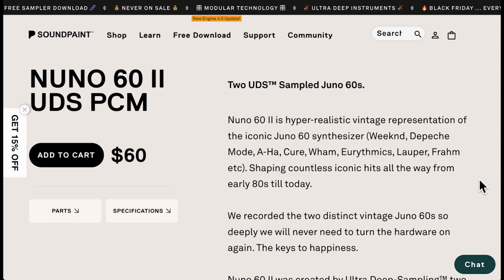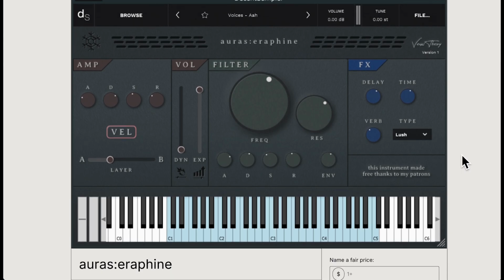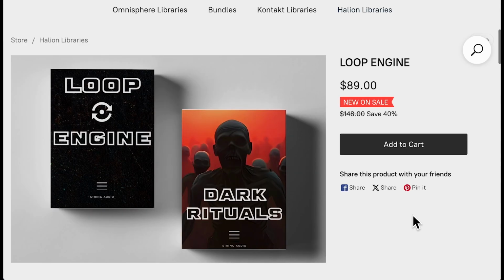Sampled, you guessed it, the Juno 60 sequencer. Available for $60, does run in the free SoundPaint engine. And Venus Theory has a new one here, Aurus Irrefine, for the Decent Sampler. Available as Name Your Own Price. String Audio has launched Loop Engine, and with it, they've got their first expansion pack, Dark Rituals. Loop Engine's available now for $89.